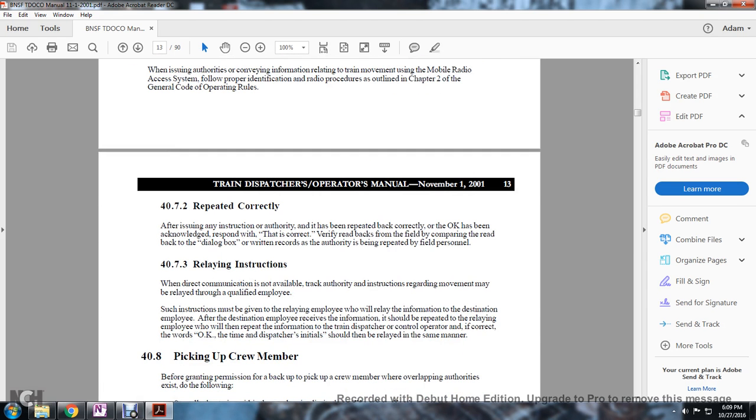47.2. Repeated correctly. After issuing the instruction, once the authority has been repeated back correctly and OK has been acknowledged, it is represented with this correct verified readback, finally comparing the readback to the dialog box. Written records of the authority are being repeated by the field personnel.